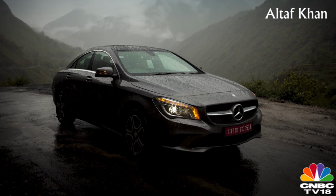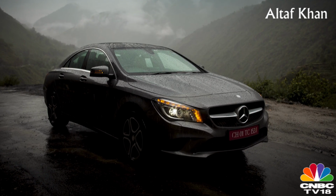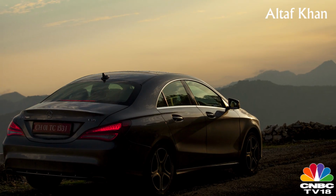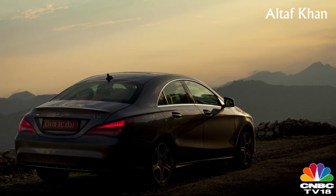In a shoot like this, where there is not much pre-production that goes in, you have to be very aware while you're traveling, because you don't get a second chance to pull it off, right? And because of the rain, it's made matters a little more difficult because you have to keep wiping down the car before every shot. We were driving down the mountain and there was a great sunset happening. So we just decided to stop and shoot a picture.